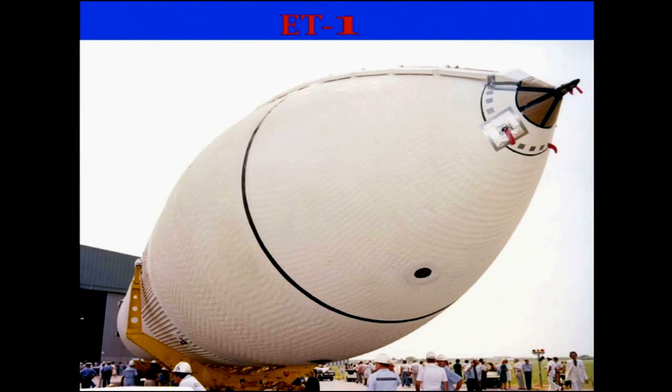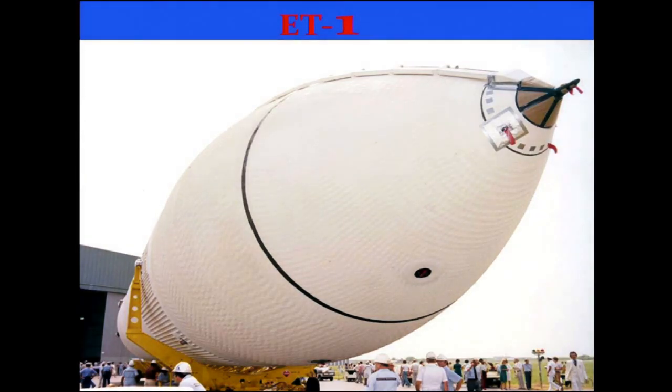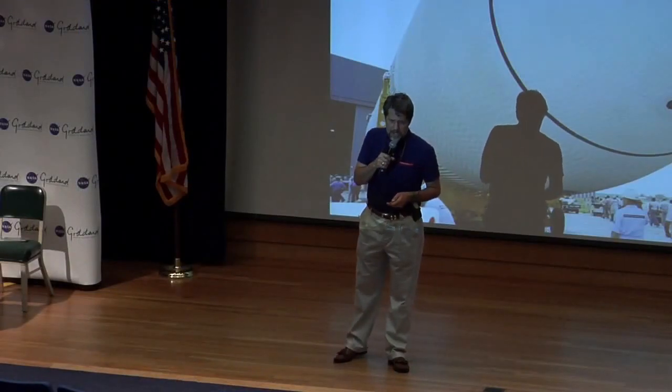Does anybody want to ask me why it's painted white? That gentleman right there wants to ask me something. I think it was for thermal control, but found later to be not necessary. That's close. That's exactly right.